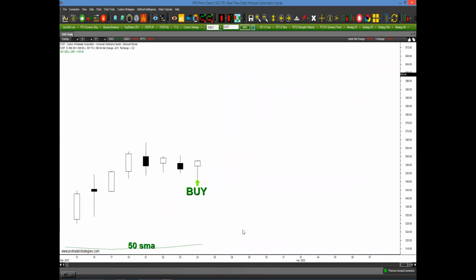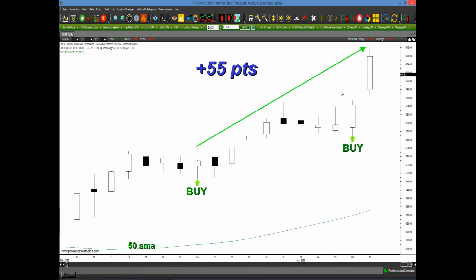All right, here's an example in Costco, okay? Coming into April, the last week of March, we're above the 50. This bar closed in the top 25. These bars did too, but they didn't meet the requirements, but this one did. And 55 points coming into last week.